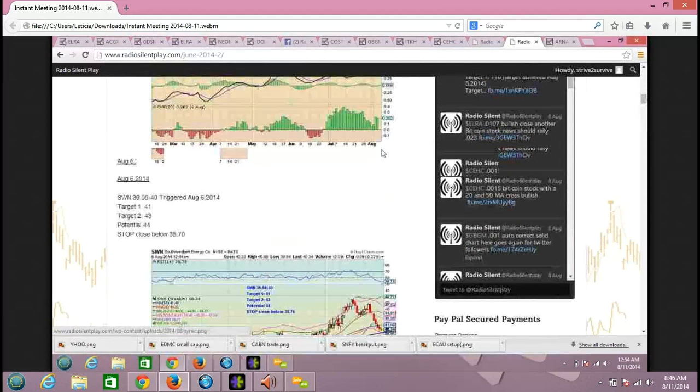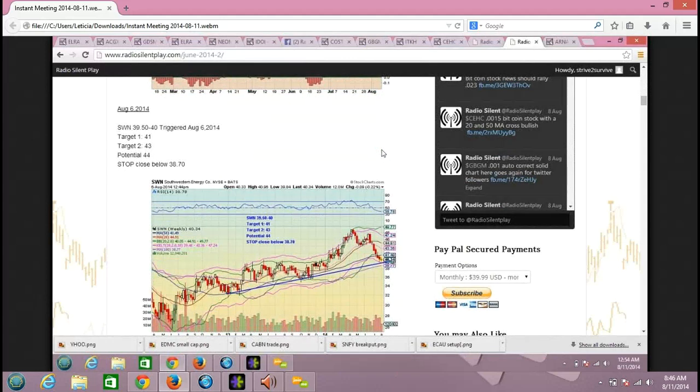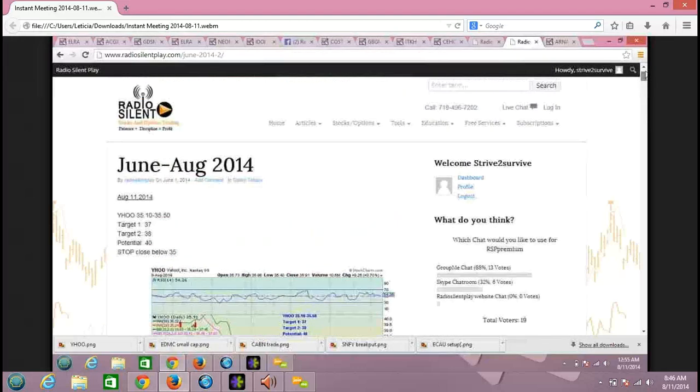Okay, if you could come down, SWN is hitting some solid support here. Pivot low, pivot low. $40 is at strong support, so watch that $39.50 to $40. Our target would be 41, target 2 would be 43, and a potential move up to 44, which is the 20-day moving average. Just bear that in mind.